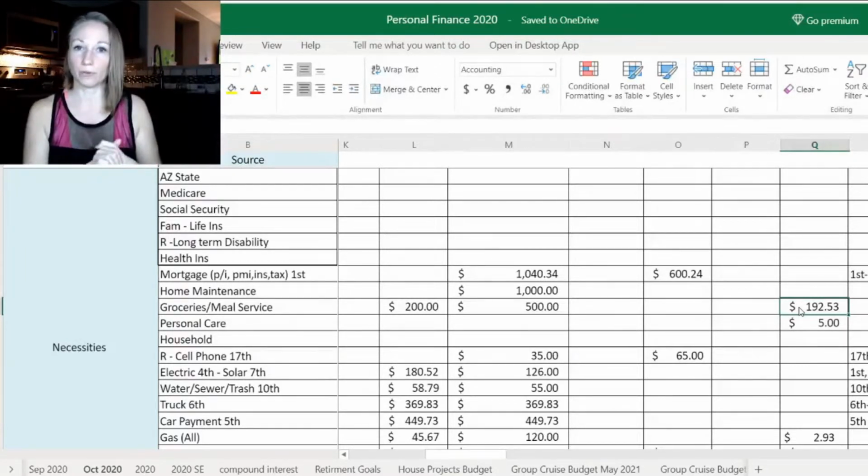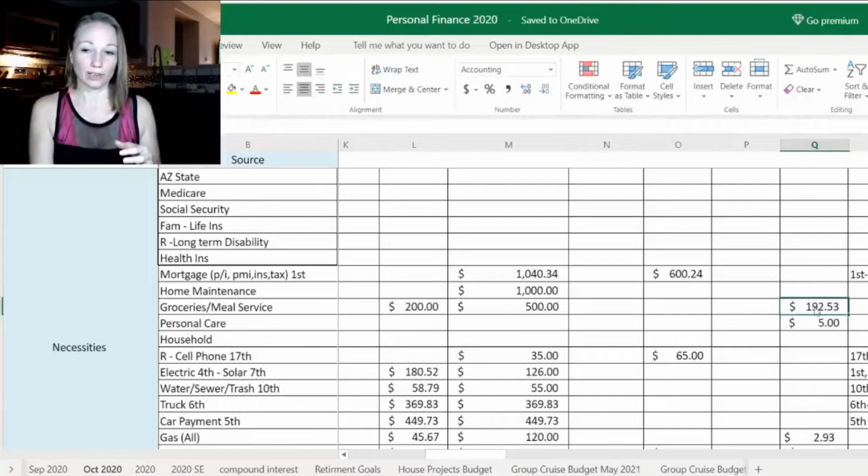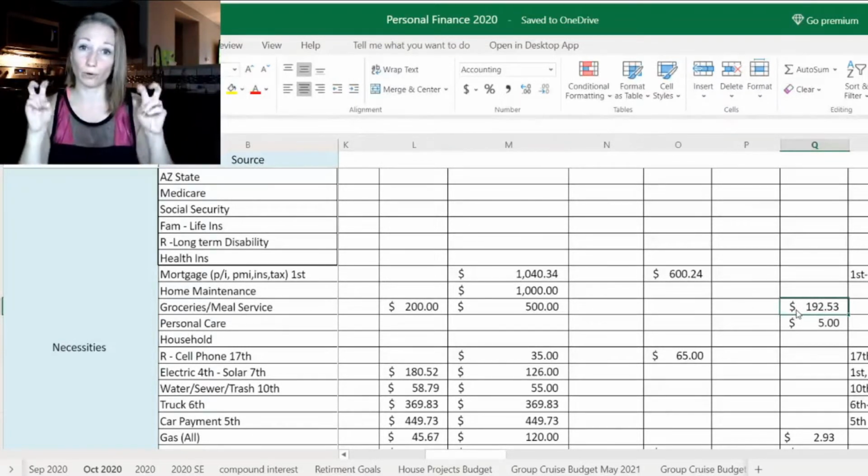But this time I was very aware of what I was spending at the store. I basically set myself, I said, okay, I have $150 to spend at the grocery store, and I made sure when I went through the store to actually use my calculator on my phone so I didn't go over budget. If you watch September's budget, we went over budget quite a bit. Now if you see, I basically have maybe $7 left within our grocery or our food budget.